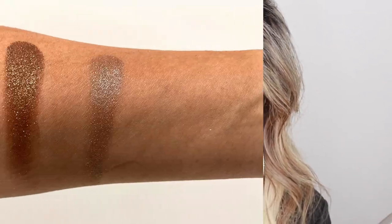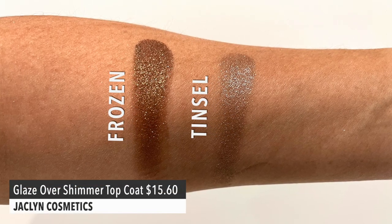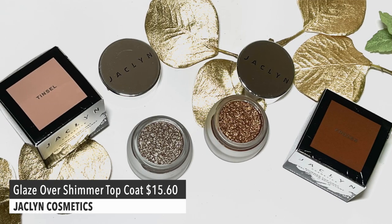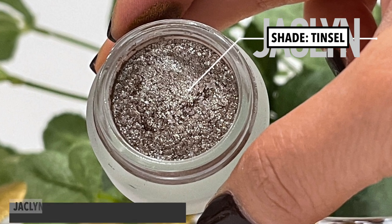So let's try this out. This is Tinsel. I'll show the up close shots and the swatches of the two I have, but this is my favorite, the Tinsel one. It's not as amazing as the Hourglass ones, but it's pretty good. It just wasn't as opaque as I had hoped. Yes, that's better though. Added some pizzazz. All right, I have to fill that in though.